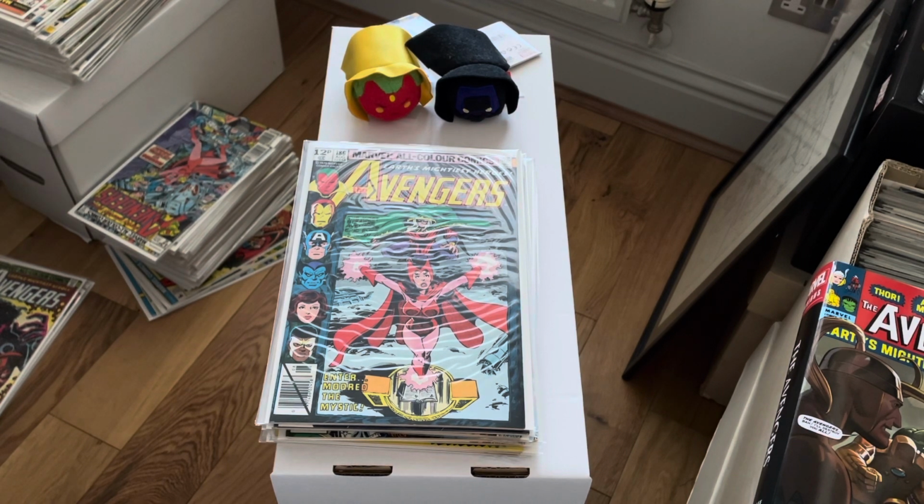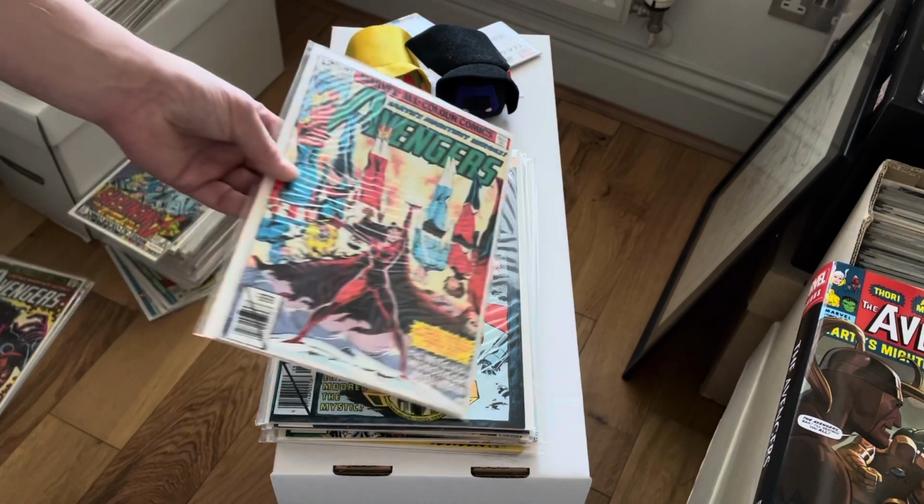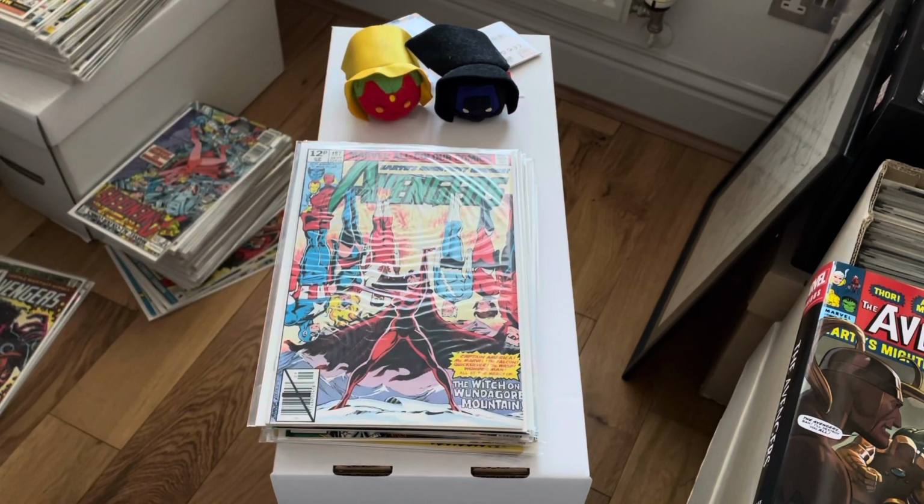Great cover by John Byrne. Probably that's the better one, look at that. Dark Scarlet Witch, she's not very happy there, is she? Of course, big Dark Phoenix vibes. Yeah, on Wundagore Mountain. You've got a brother suspended there, upside down. It reminds me of the episode we just saw with the witches. Yes, with Agatha Harkness. It's kind of got that Salem 1605 feel. Yeah, maybe they've drawn some inspiration from that.